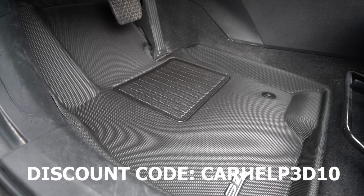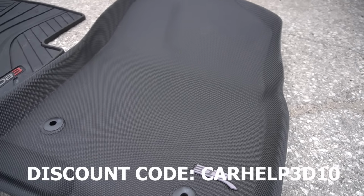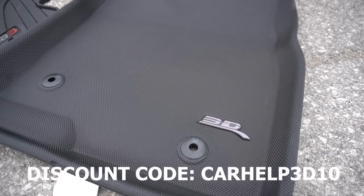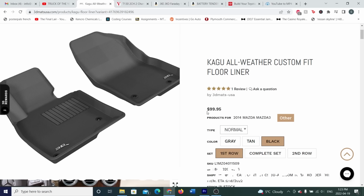Now, to be fair, you do get most of the same benefits with the manufacturer floor liners that are sold at dealerships. And there's nothing wrong with going with that option, but the 3D mats are pretty aggressively priced. So if you're looking to get a better deal, hey, why not save yourself a little bit of money?